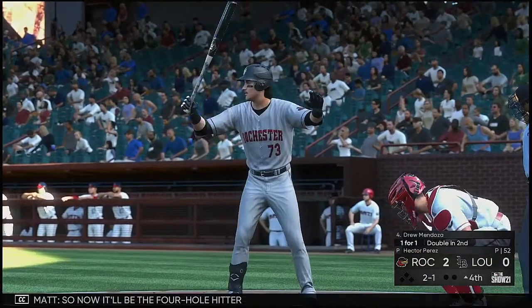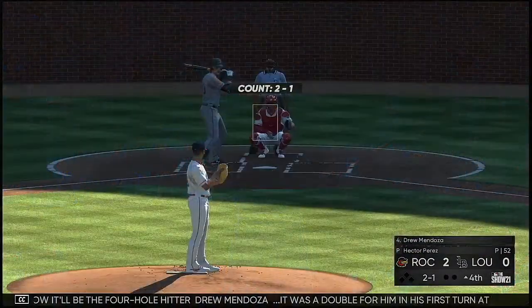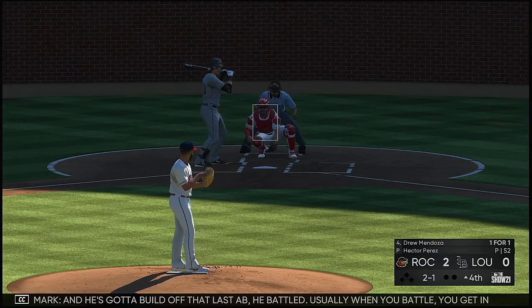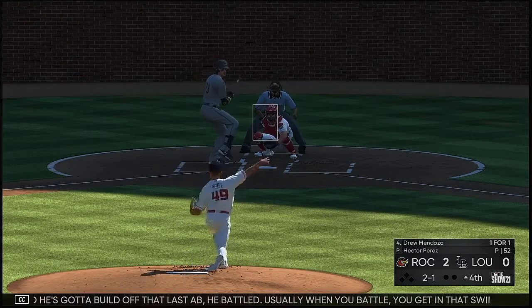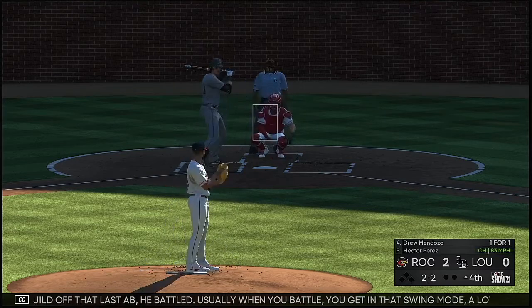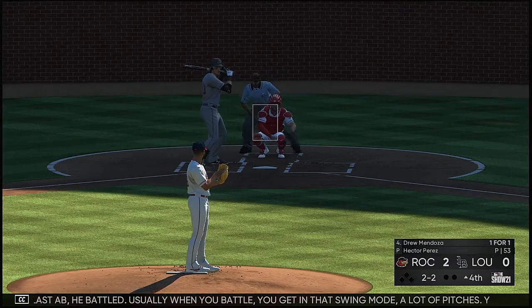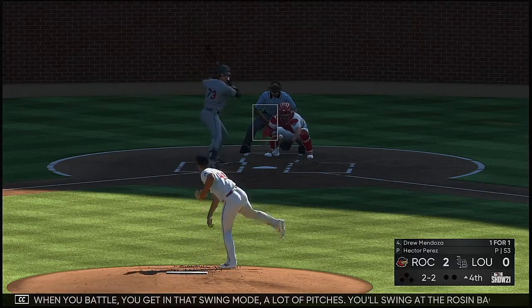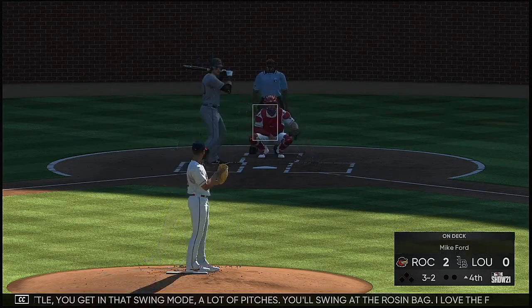So now it'll be the four-hole hitter, Drew Mendoza. It was a double for him in his first turn at the plate. And he's got to build off that last AB. He battled. Usually when you battle, you get in that swing mode. A lot of pitches, you'll swing at the rosin bag. I love the fact that he was able to work a double in last at bat. Let's see if we get more of the same right here.